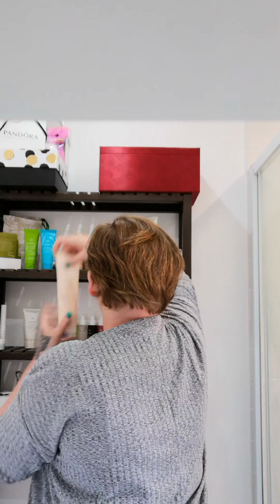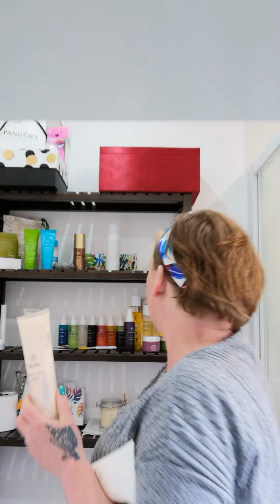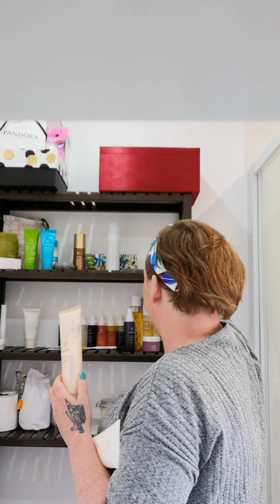So we'll move on to these two. Now these are the two lotions that I do like. So the Body Love is your firming lotion. It's really nice, a general daily body lotion all over. Your Perfect Skin is your resurfacing body lotion. So you use this along with your exfoliating mitt.